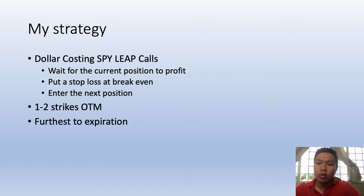Hence, what I tend to do is to enter a position, wait for that position to profit, then put a stop loss at break even. And after that, I'll enter another position. This will allow my previous position to be risk-free in that sense.